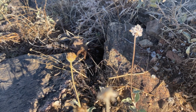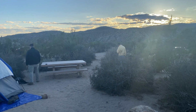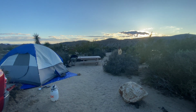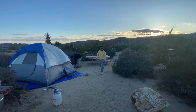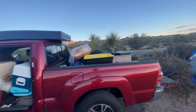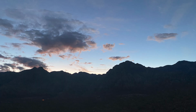The drive to Cottonwood campsite was long. It took about 45 minutes since it was towards the south end of the park. We hardly drove by anyone on the way there. Once at the campsite, we set up camp and started dinner. After sunset, we were able to see so many stars. Even the Milky Way was visible, along with a few shooting stars.